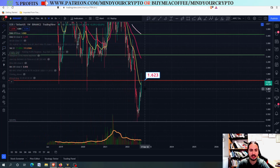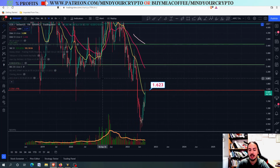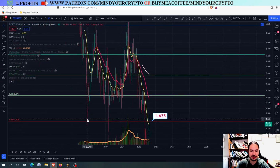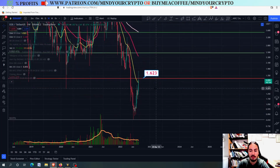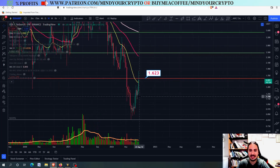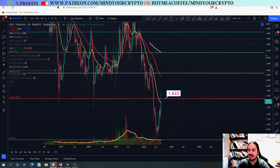Okay, so EOS against USDT back now. We have a very huge resistance level in the weekly frame, the 1.623. Trust me, this is one of the huge support and resistance levels for EOS. EOS in the past was finding support in 2018, look at that, 2020, and in 2022 it was supposed to find the 1.62 as a support level as well. However, EOS did something that it has never done in its history, going all the way down below the 1.618. Crazy stuff, very bad situation going on for EOS. And this is why the 1.623 is now the resistance level.